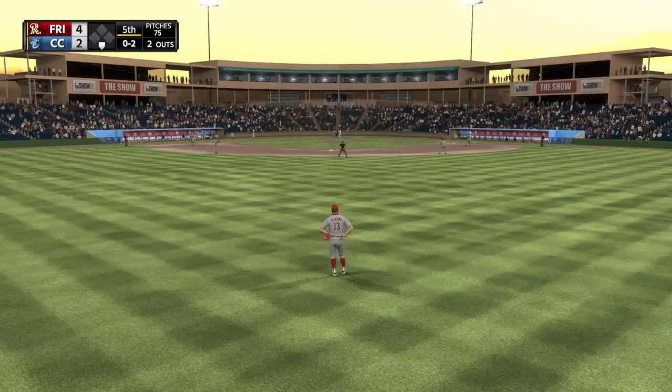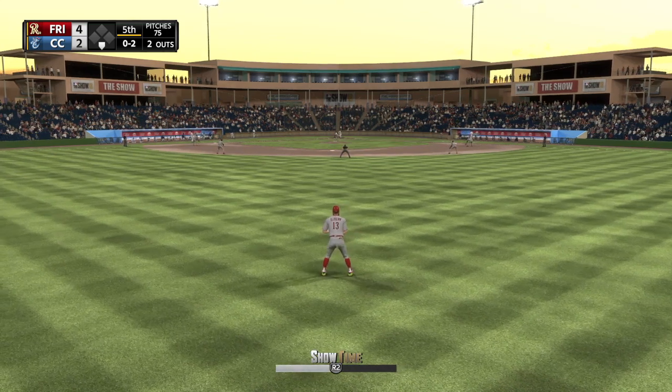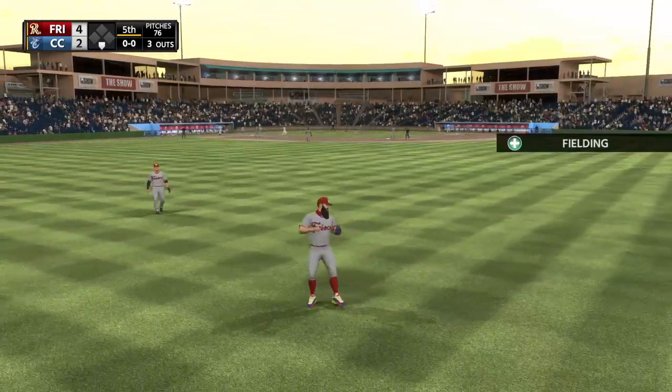Coming to the plate now, Nick Best. He singled his last time up. Drives it out to deep right center field. Oliveros is in pursuit. He's there to track it down, and that'll end the inning.